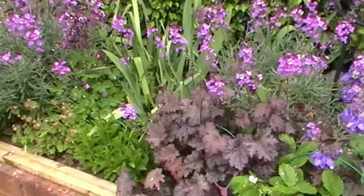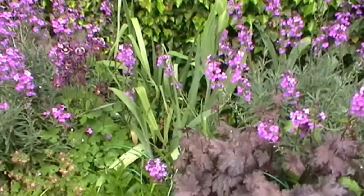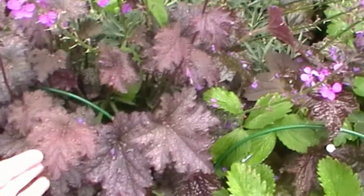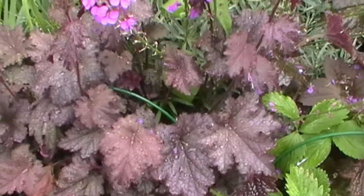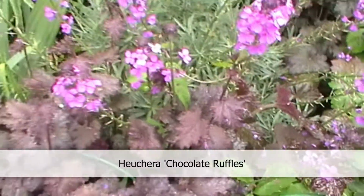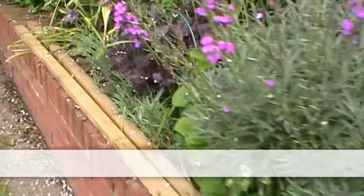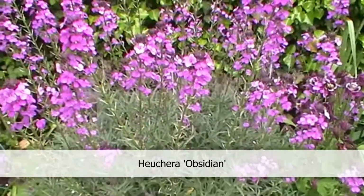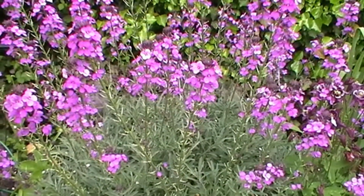This flower bed filled out like this within about a week. It was amazing. So I've got lots of Heuchera coming through really beautifully. That is probably Chocolate Ruffles. And I've also got Obsidian.